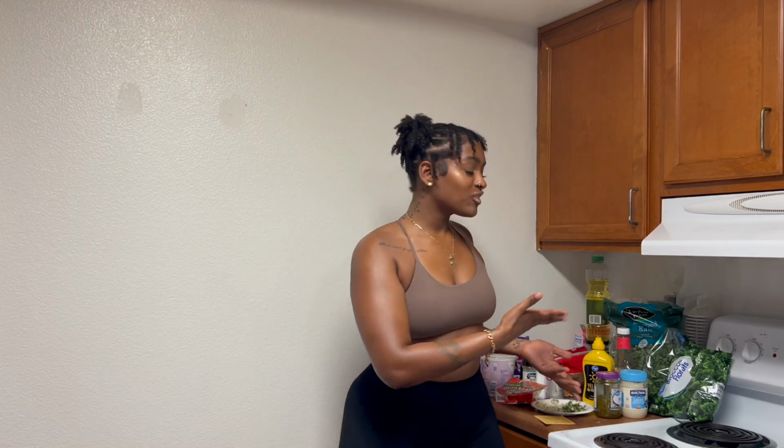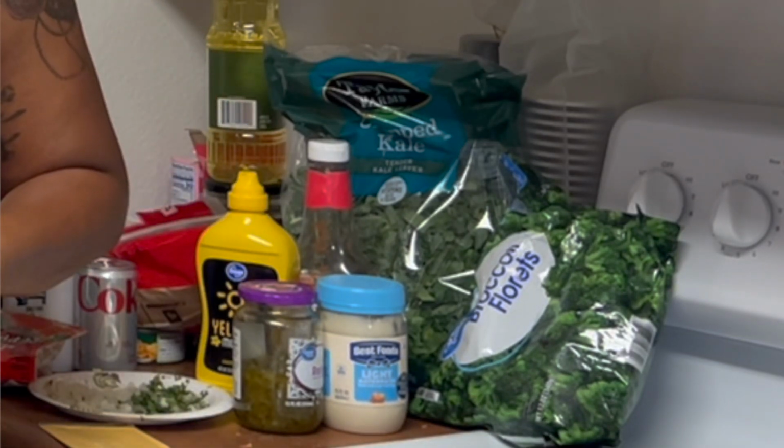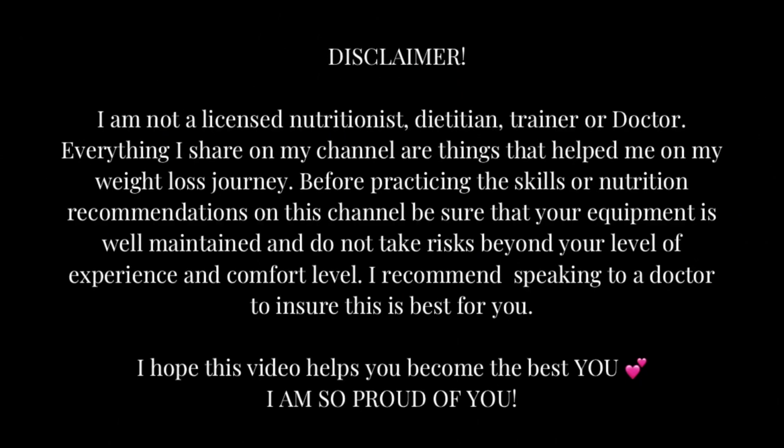And on top of that, all of these meals are super packed with nutrients, so you're getting your fiber, your healthy fats, and your protein. So therefore you're getting everything that your body needs and craves so you can lose the weight in a healthy and sustainable way. So without further ado, let's get started.